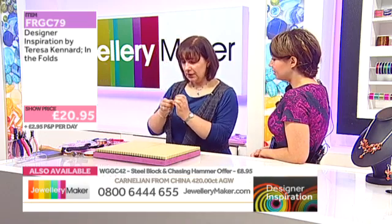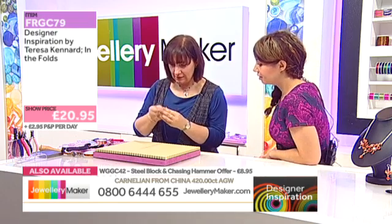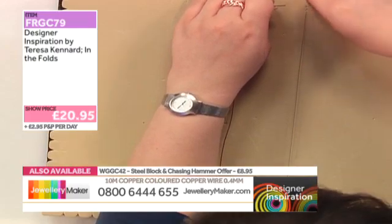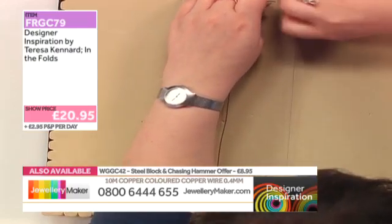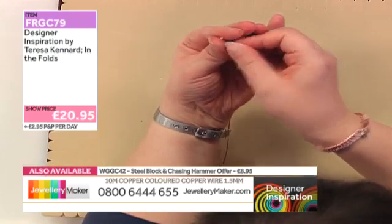No, probably not. So what I want to do is just make sure that heads through a crimp bead. And this was how I attached it onto the memory wire. And then put the memory wire on it.